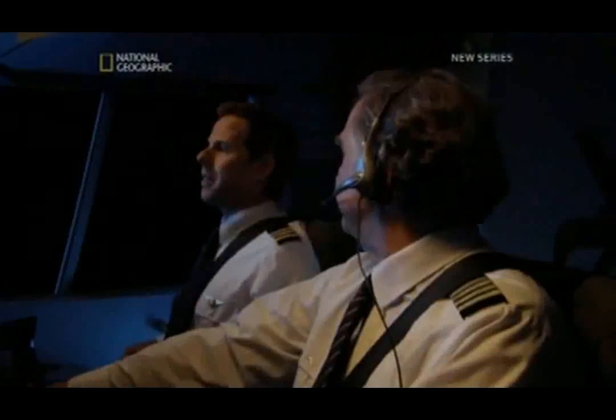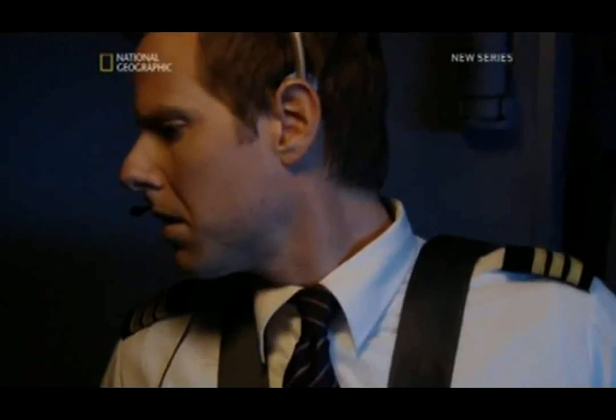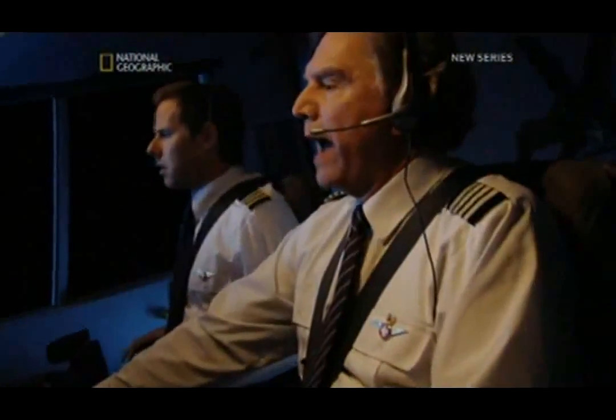Make a go around. Crossair 3597. The crew decides to abort the landing. Go around! Go around. And pushes the plane to its limits in an effort to get it to climb.